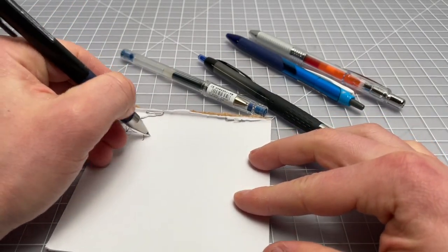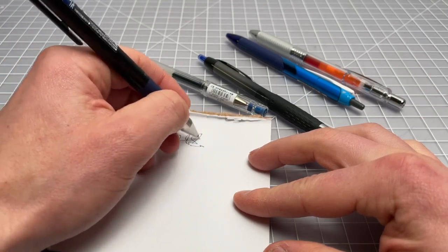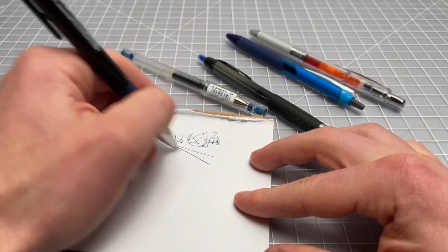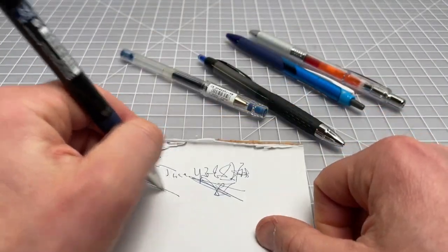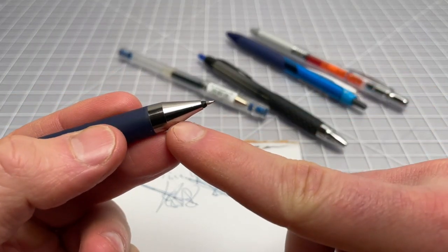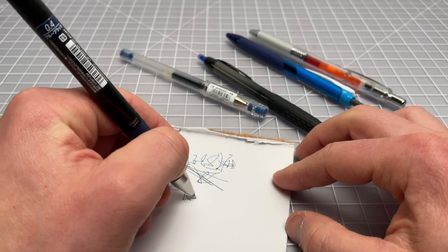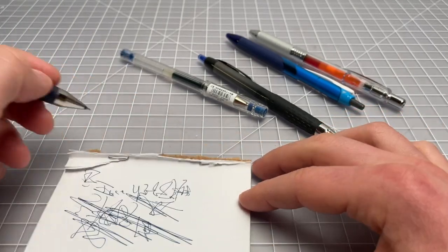So first up, we have the Juice Up. This is just a nice, thin pen. This is in a blue-black. Good coloring, very consistent. And even though that writing tip is quite small, 0.4 millimeters, it's not scratchy. And the ink has no problem keeping up with it.